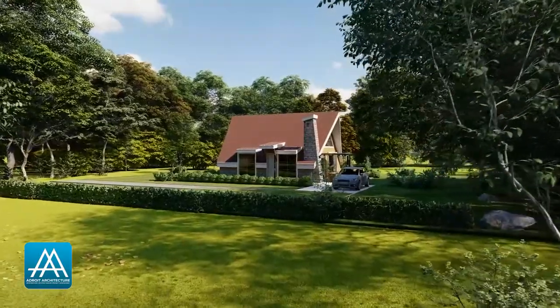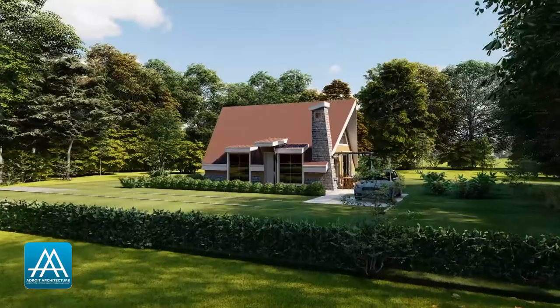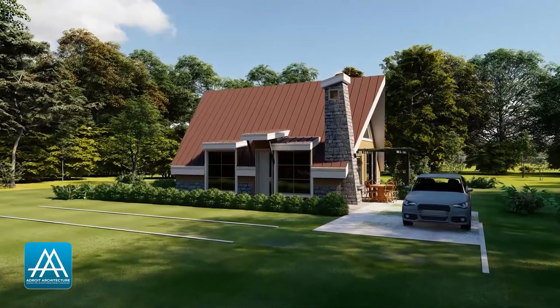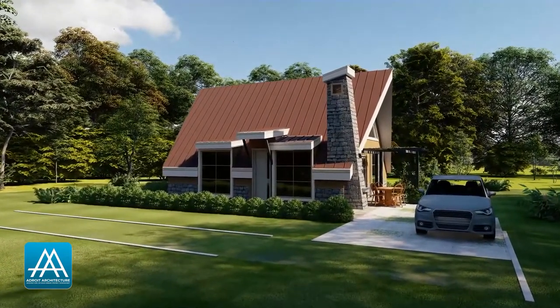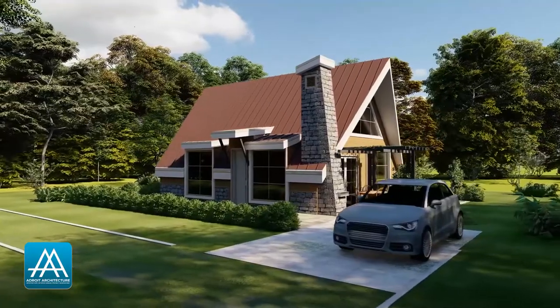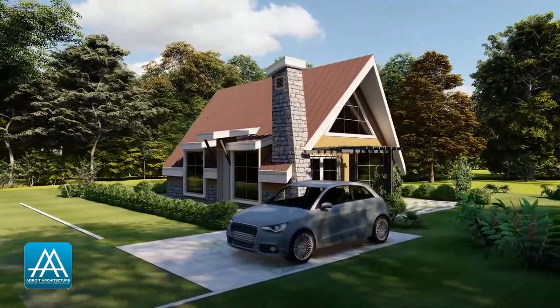When you think about the A-frame home, you instantly think about a romantic getaway, a honeymoon cottage deep in the woods. If you're looking to enter into the Airbnb space, you cannot go wrong with an A-frame cottage. It is small enough not to be intimidating to construct and very popular in the market. Let's take a look at a few key features of the LoveNest A-frame cottage.